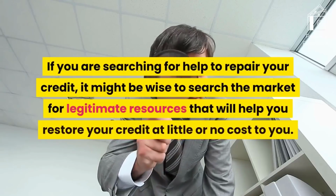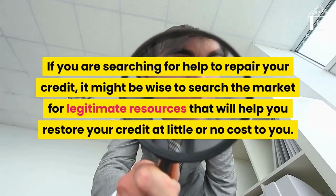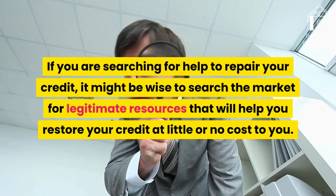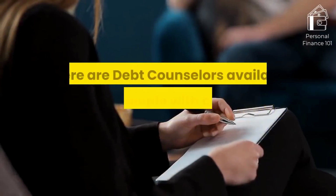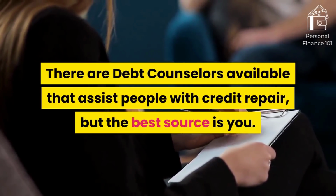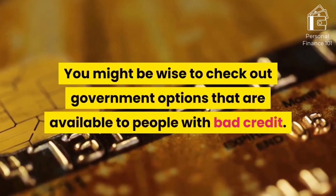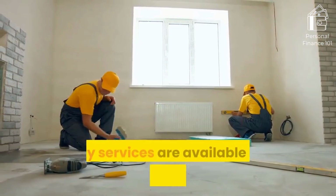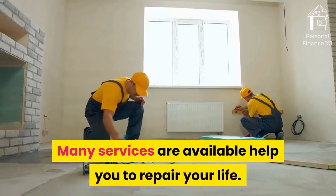If you are searching for help to repair your credit, it might be wise to search the market for legitimate resources that will help you restore your credit at little or no cost to you. There are debt counselors available that assist people with credit repair, but the best source is you. You might be wise to check out government options that are available to people with bad credit.